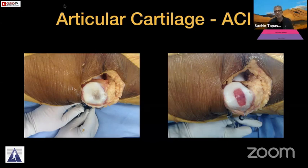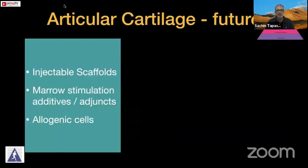And now I think we are quite fortunate enough to have probably the 5th generation of ACI, which is essentially a cell-based ACI technique, wherein we use cells that are suspended in a matrix of fibrin and thrombin, which tends to coagulate and form clot quite easily on the defect that has been prepared. And I think it has stood the test of time and has shown consistent results.